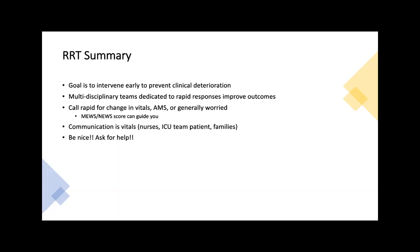the best care. Use the MEWS, use the NEWS, whichever one, whether you're Hines or Loyola, these will kind of cue you into the sicker patients on your service. And then communication is key with your whole team, with the patient and with the patient's family.